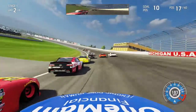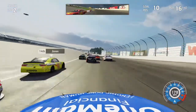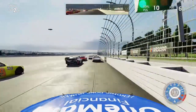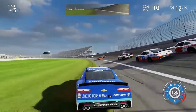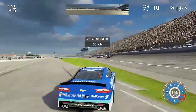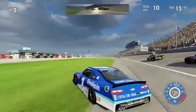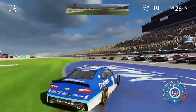On the outside of Joe Nemechek, we know he's already upset with me, so I don't want to make him mad. I mean, a midfield runner being a rival is not what we need. Now, as we come to lap 3, you see I do get on the apron, which is exactly what I planned on doing. I always plan on hitting the apron. You can't have a career mode episode without hitting the apron, as we are trying to hang on. This ain't going to go well.